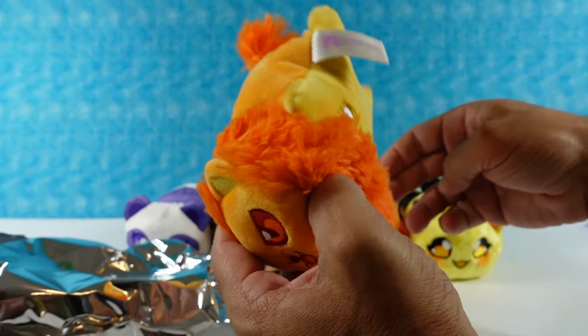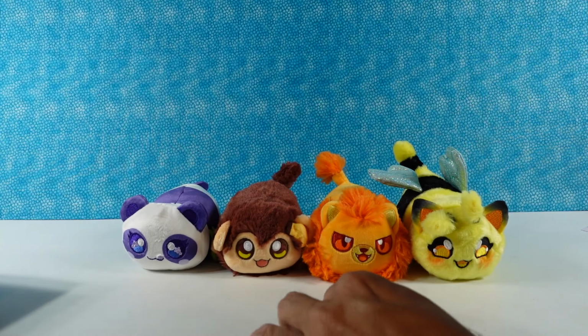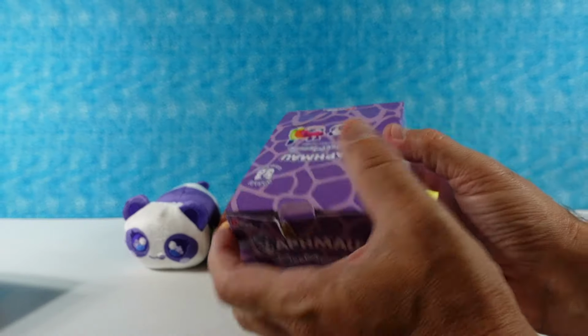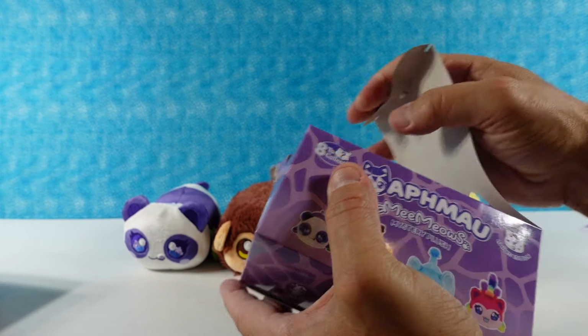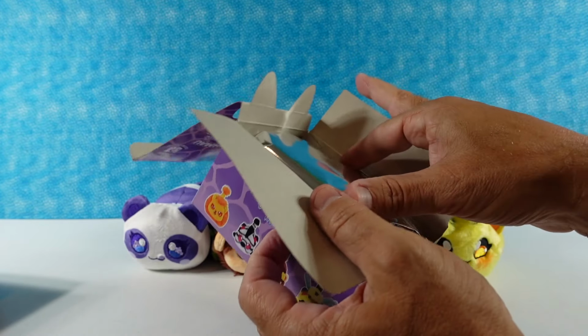Oh, I have our first duplicate. I have the lion. You can go again. Okay. I'm trying to see. So there are different rarities on these. The caterpillar is rare. And the panda is uncommon. Everybody else is common. Okay.